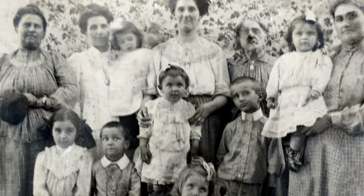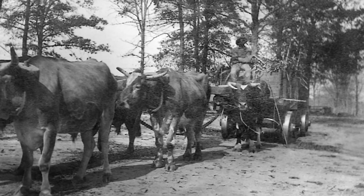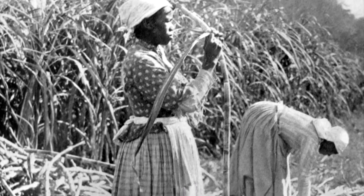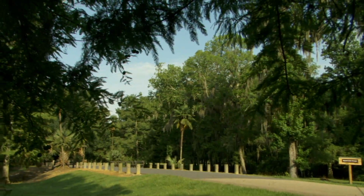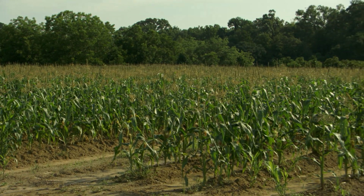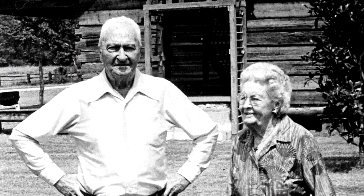In a world without electricity, reliable transportation, manufacturing, or telephones, survival called for incredible tenacity and inner strength. The museum is located on Burden Research Plantation, a 414-acre agricultural experiment station owned by Louisiana State University's Agricultural Center.